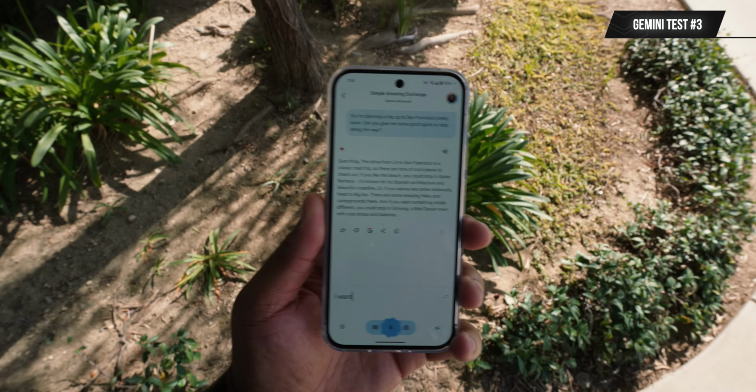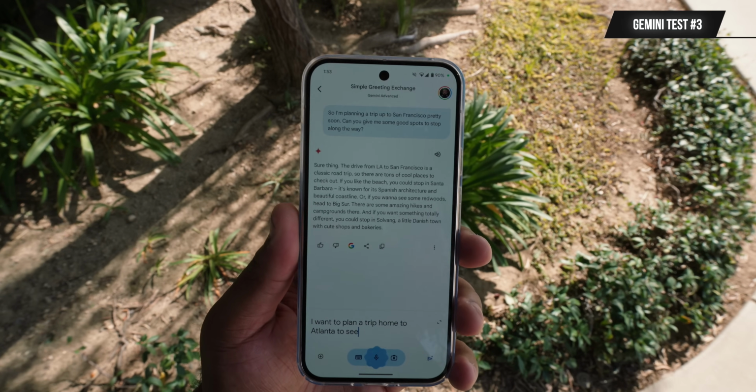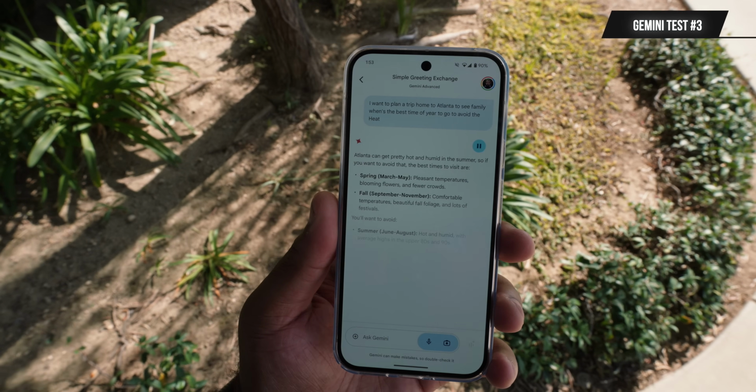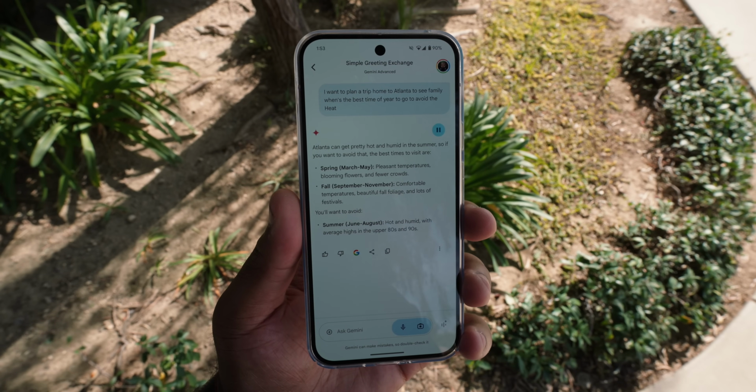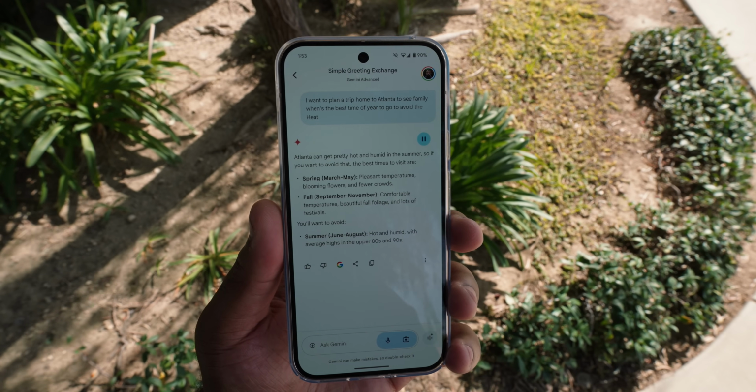I want to plan a trip home to Atlanta to see family. When's the best time of year to go to avoid the heat? Atlanta can get pretty hot and humid in the summer, so if you want to avoid that, the best times to visit are spring, March to May.